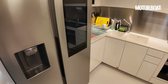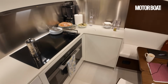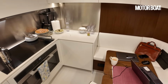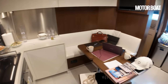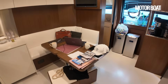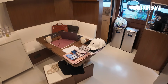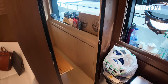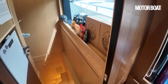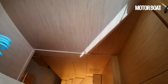American style fridge, freezer. I like the fact that it's all white in here, so it keeps things nice and light and bright. Really good artificial lighting, as well as a certain amount of natural light coming in from that side. Nice little mess area here. You can see the captain or the crew can sit down and either eat a meal or do a bit of work. And then dropping down into the main crew section, I think they're happy for me to have a quick look down here.